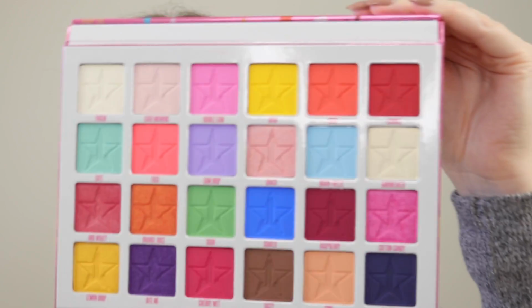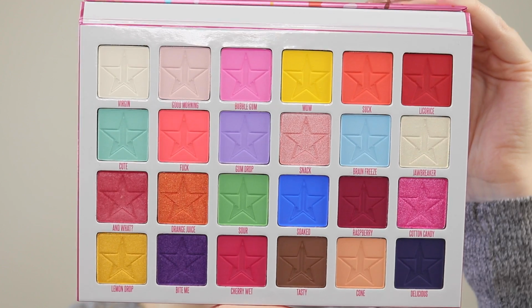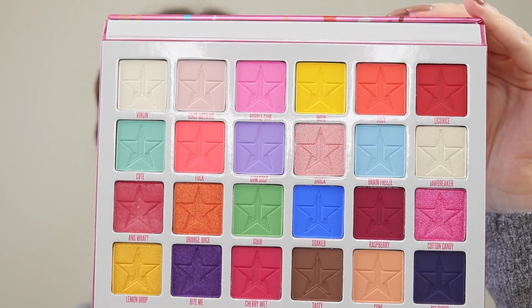Alright, so let's start off with our eyes. I have no idea what colors I want to use today. There's so many. I did post on Instagram what colors people thought I should use, and someone did comment saying a sunset look using yellow, orange and red, and then someone else commented saying all of them. I'm just gonna prime my eyes and then see what happens.